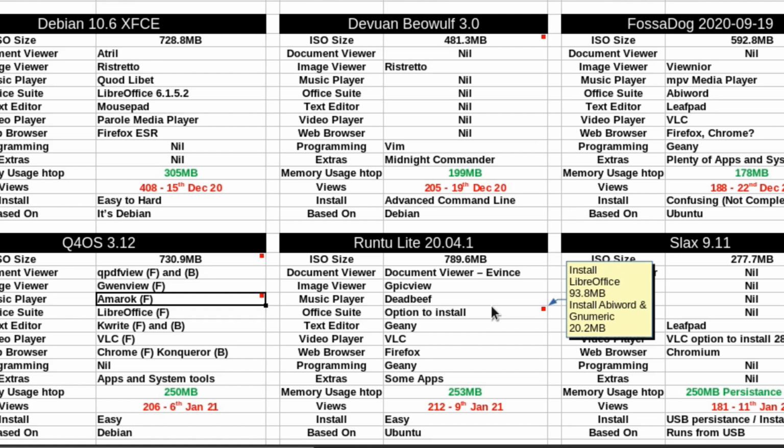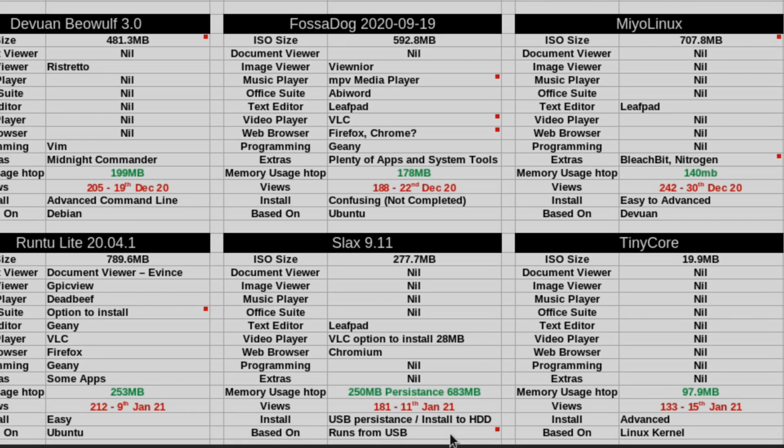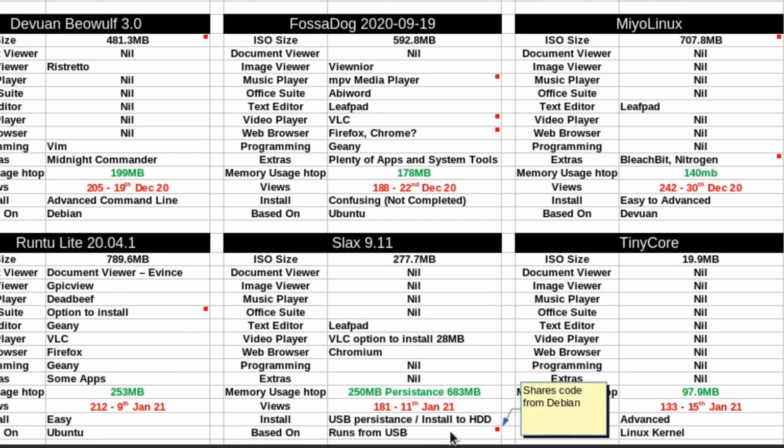Besides the Office options there, it had just about everything else you needed out of the box, and some other apps as well. So Run 2 Lite did pretty well, so that was a good suggestion. And then we had Slacks. It runs from USB, and it shares code from Debian. So if you wanted to know what it's based on, it does share some code from Debian. That's the information I got from the website.